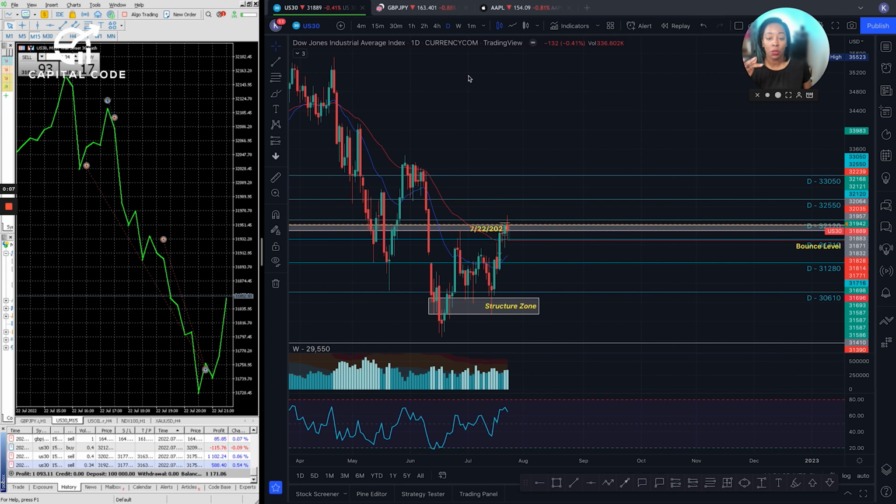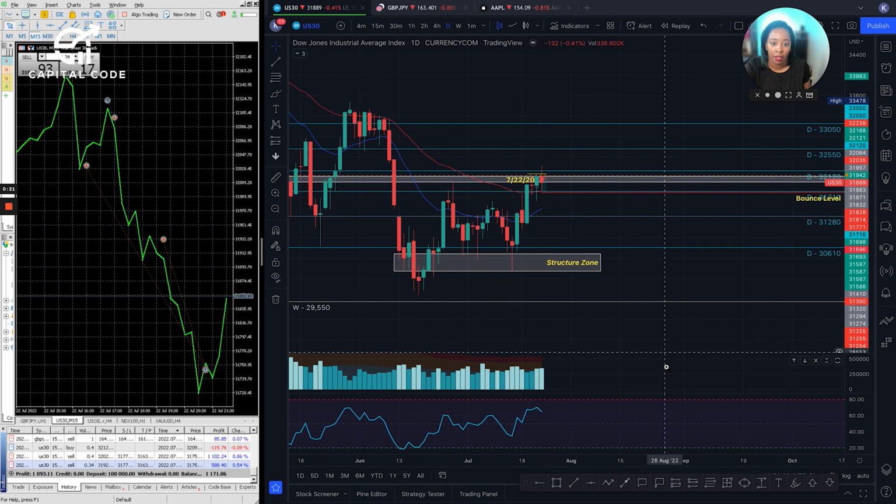All right, so as usual, a lot of my analysis starts on the daily. Mostly it starts on a weekly, but for this particular day, I started on a daily. And the one thing that I noticed, actually, let me zoom in here really quick. All right, so I got my volume and my RSI down here. I didn't really use that too much, but let's just get rid of that.